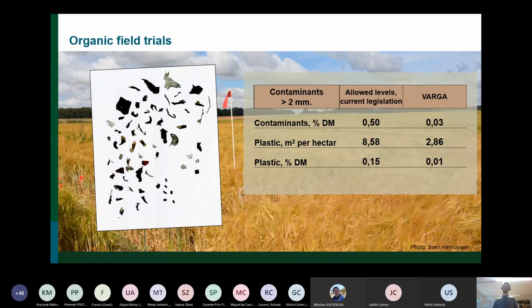On the left-hand side, the photo here is the plastic from a sample of 1 liter of digestate from household waste that we used in the field trials. So it contains plastic. The table over here shows the allowed levels of contaminants, or these physical impurities, when applying the equivalent of 80 kilos of ammonium nitrogen per hectare. And then the actual level of these contaminants, all bigger than 2 millimeters, that is what we can detect for this Varga product, one of those products containing digestate from 100% household waste.